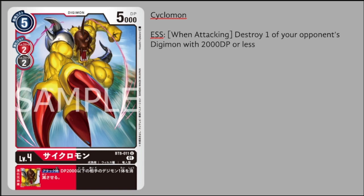So even though Cyclomon is the type of two-color Digimon I'm not a super huge fan of, it's still a really good card to be using just because it's a statically generic card. It's digivolving off of red or black. It's counting as both red and black as a level 4, so it's a really good early transition if you want to swap colors, and then you could swap again into another color, digivolving into another two-color Digimon.